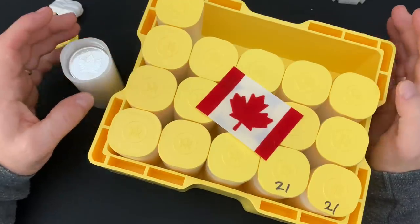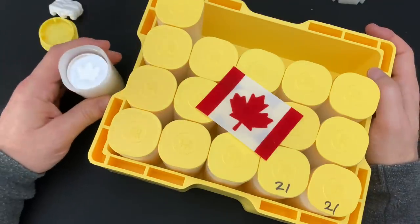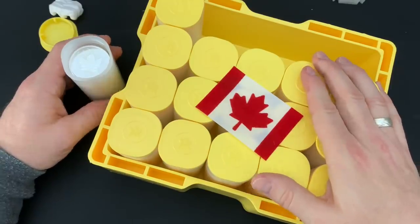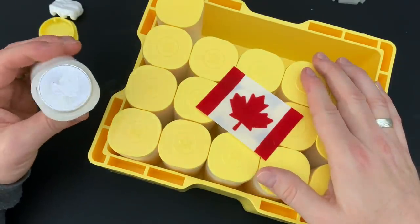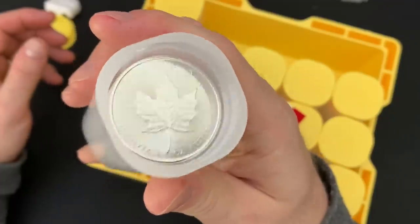I'm going to talk about that with him in just a moment, but I also wanted to bring you up to speed on where I'm at with my Canadian Maple Leaf Monster Box. I bought one more tube from Tim, and here they are. These are brilliant uncirculated Canadian Maple Leafs.